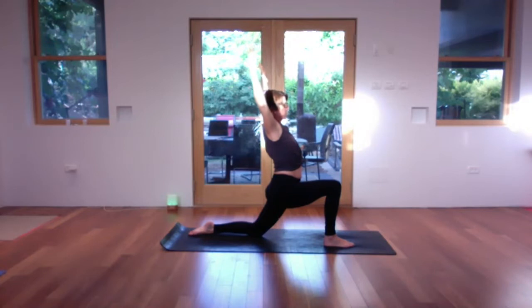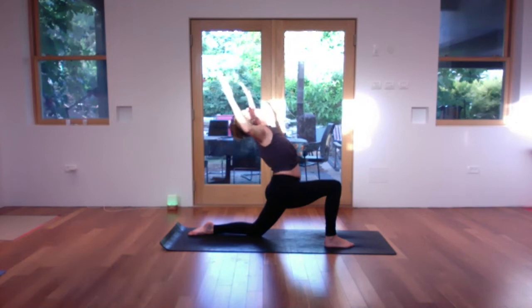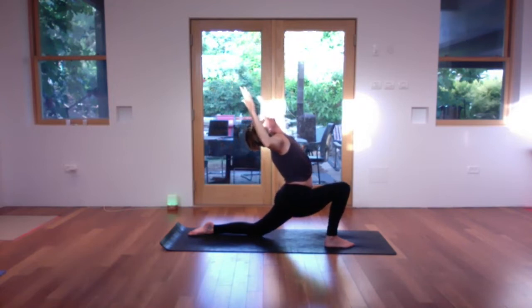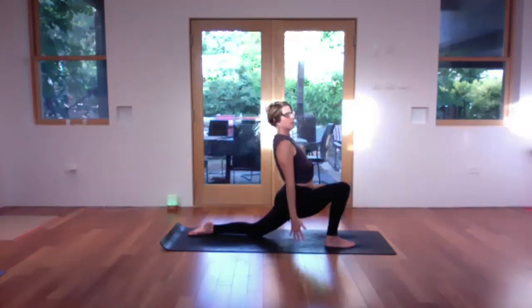Good. Drop the arms so that the elbows bend and they're at shoulder height. And then look up. Drop the head back. Reach the heart forward. Bend that front knee. Keep dropping the hips. Good. Look up. Drop the arms alongside the body. Keep dropping the hips. Roll the shoulders back. You can look forward.